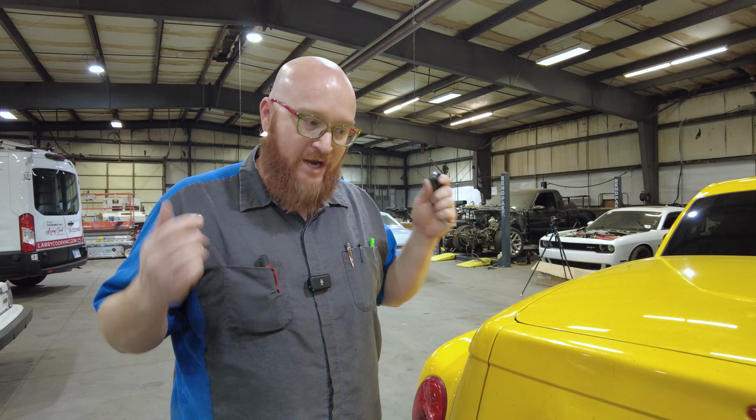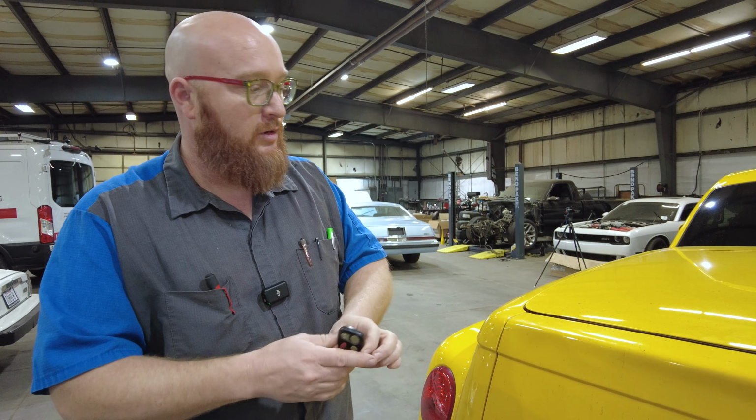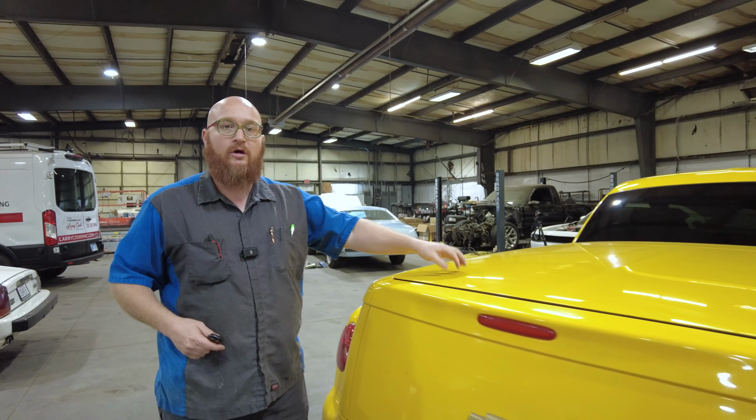But I wanted to show you guys who maybe borrowed this from your friend and you don't know anything about these, and you actually wanted to haul something in the bed, you would have no idea. How the hell am I going to get in here? There are no buttons or anything to get in. It's right here. I just push the little circle button there and it pops this hard tonneau cover.